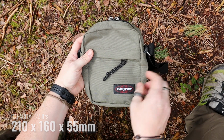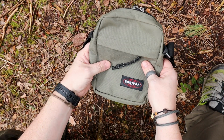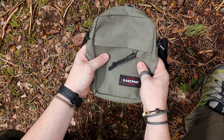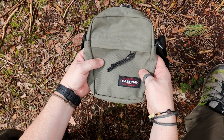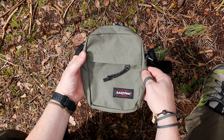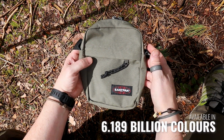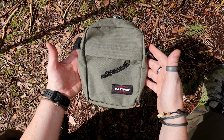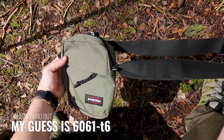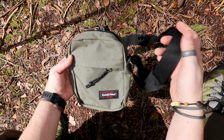What I'll do to save time is I'll give you the exact measurements down here. But this is made from a really nice tough 500D nylon material. As far as colours are concerned, these come in a huge array of different colours. There's probably close to 30 different colours that you can get on these. Comes with a really nice wide strap. I think this is around about 2 inches.